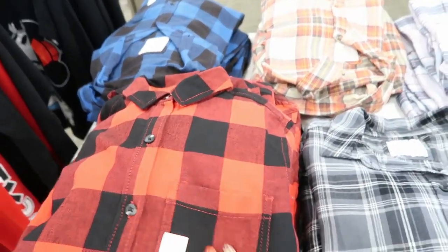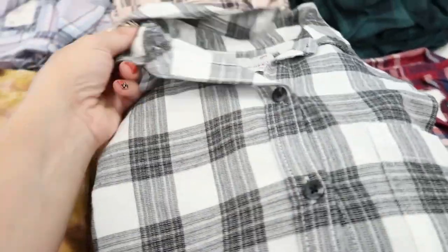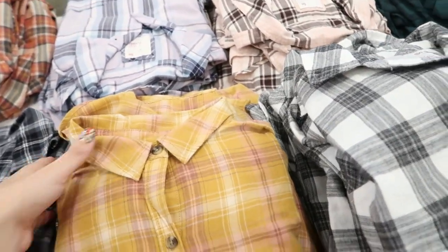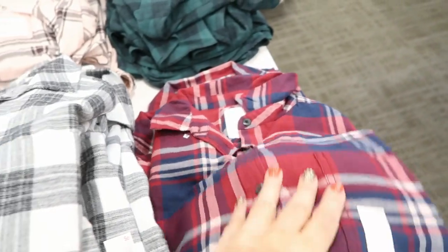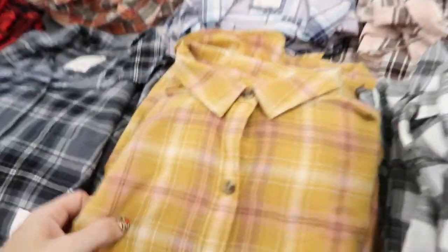Lots of flannels for $24.99. I really want a black and white for this year. This one I really like. These don't feel like they're too thick. So if you're in a warmer weather climate, these are perfect. I don't feel like I'd be too hot in this. It's just a lot of the thermals or flannels this year are super thick, but I think you could get away with wearing these and not be hot.